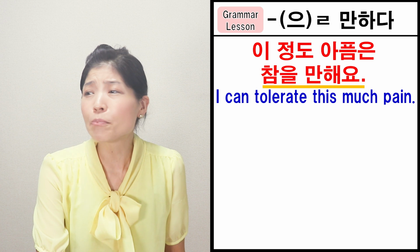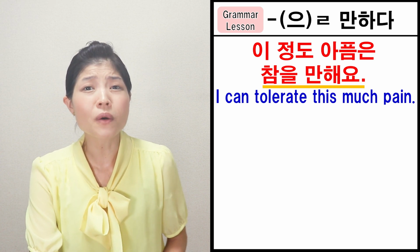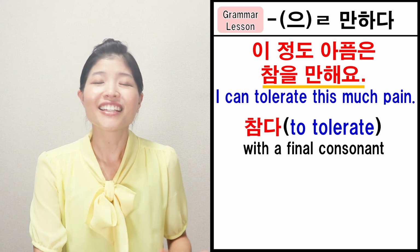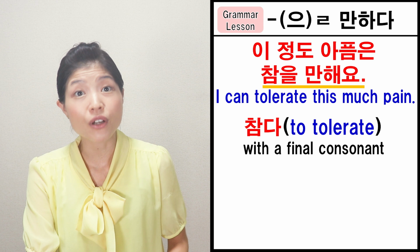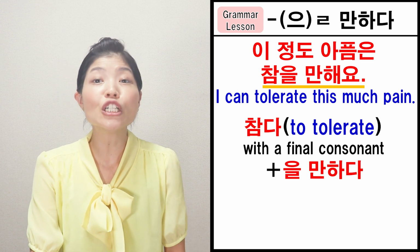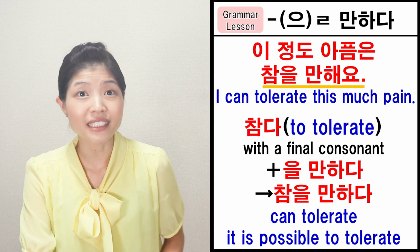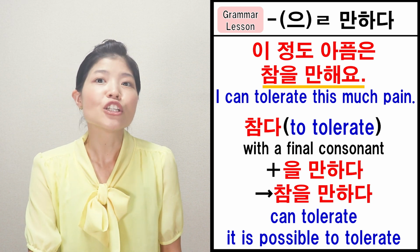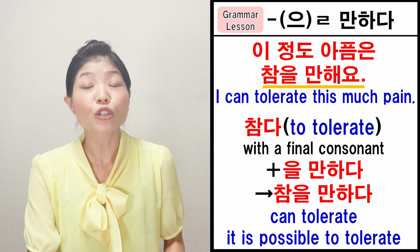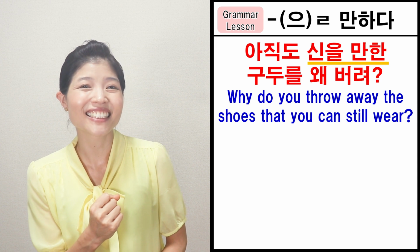이 정도 아픔은 참을 만해요. I can tolerate this much pain. Here, since 참다, to tolerate, has a final consonant, you will attach 을만하다 to make 참을 만하다, can tolerate. It means it is possible to tolerate, thus you can interpret it as can tolerate. Okay? Let's read another sample sentence.